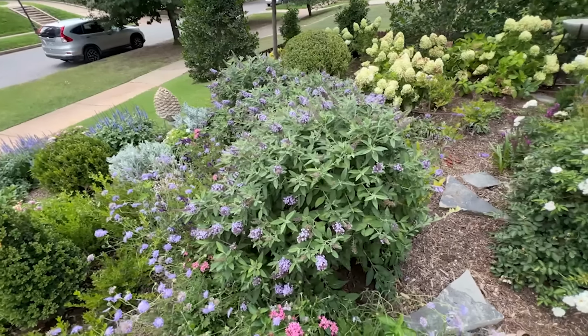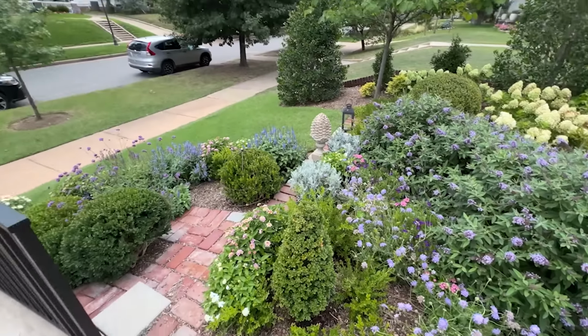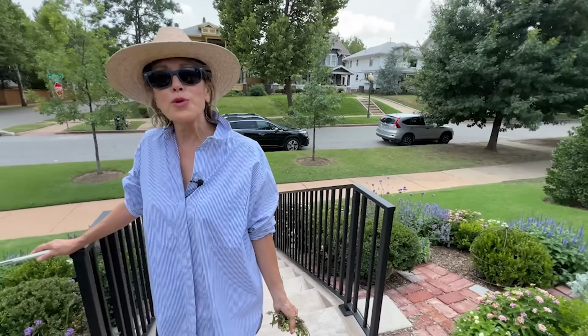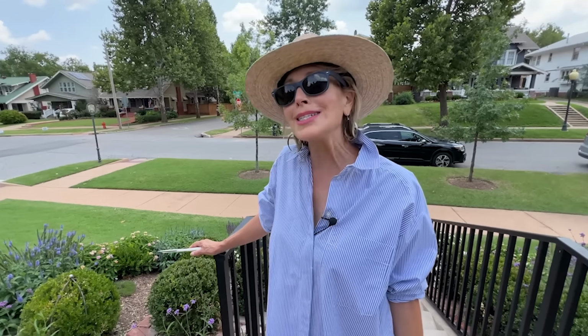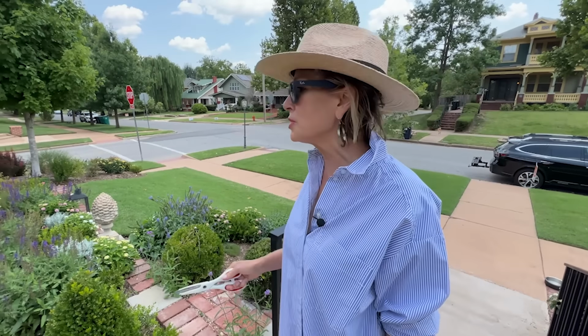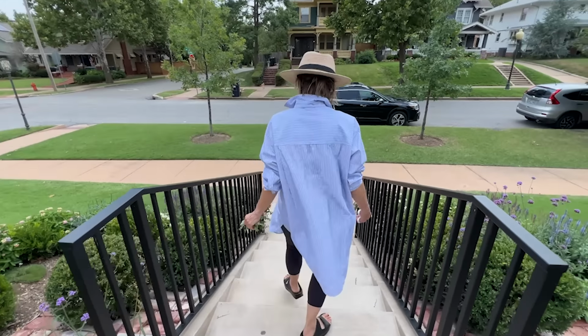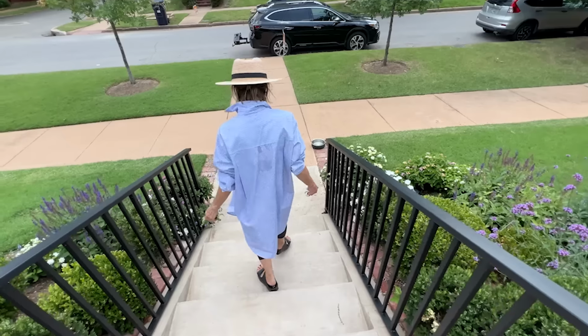I'm full of questions today. Here's another question. At this point in the season, do you keep deadheading your roses for more bloom, or do you wait to see if they're going to put out really interesting and beautiful rose hips for fall? I'm thinking about these roses, but it's mostly for the apple blossom roses that are down at the bottom.